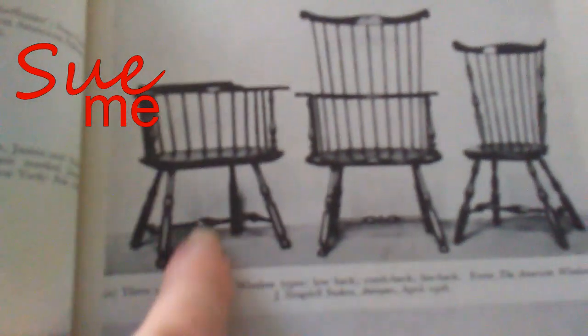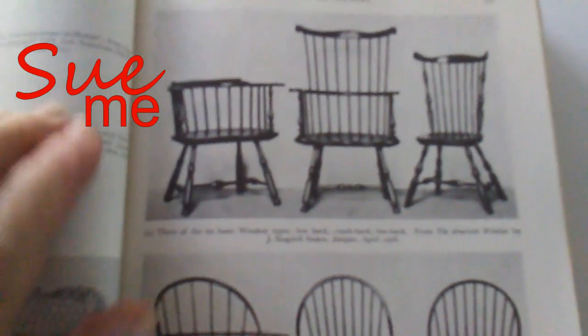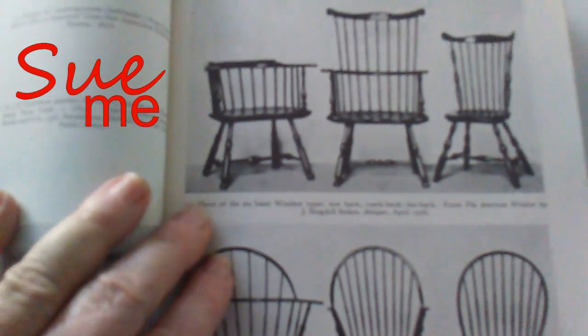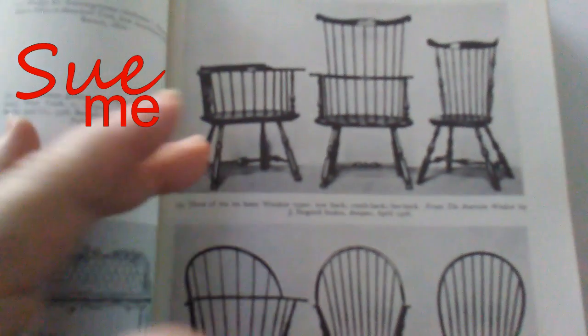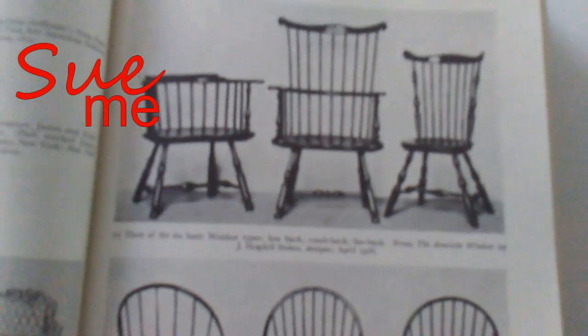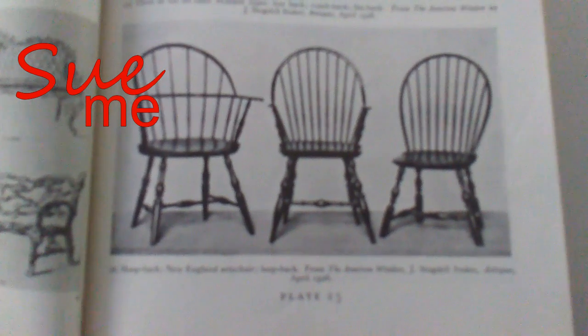All right, we've talked about these a lot before. These are our Windsor chairs. These are pieces dating back to the 17th century. Most of them that you would see today are likely to be 18th, 19th century pieces. You can still get some of these that are quite old. They're very beautiful. They've been with us for centuries. They're going to be with us for more centuries to come.